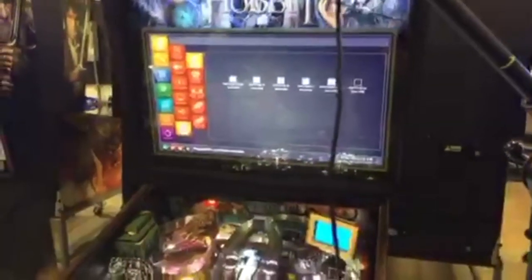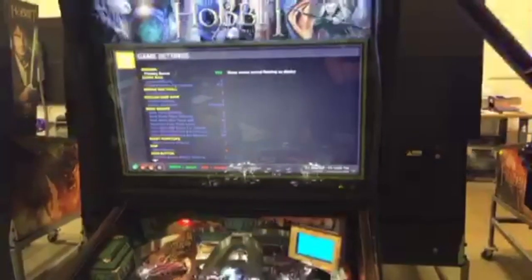Different devices that you can test on the game. So if you go to settings, you'll have all your system settings in here. Your pricing settings come up next. You have game settings. And there's a lot of stuff. You can customize these games like no other game.